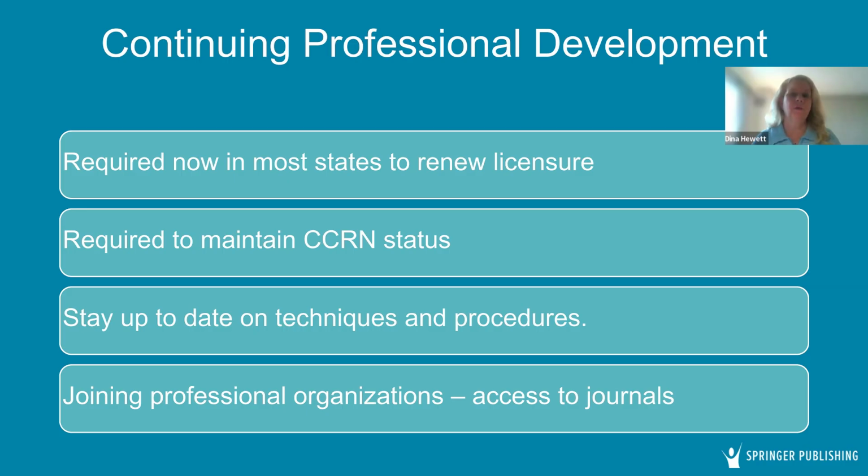So staying up to date on all those techniques and procedures and the continuing education associated with that before you care for a patient with that particular device. And of course, again, joining those professional organizations, it gives you access to journals and to articles and to additional online learning through those professional organizations.